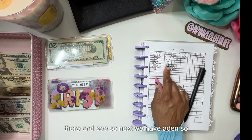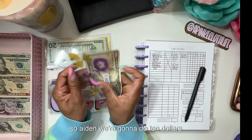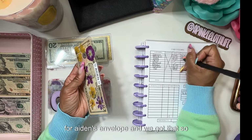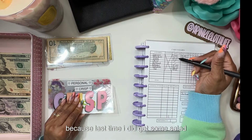So next we have Aiden. So hopefully that might be what it is, because we're getting Wawa's, I think. So Aiden, we're going to do $10 for Aiden's envelope, and we got that. So that's his.